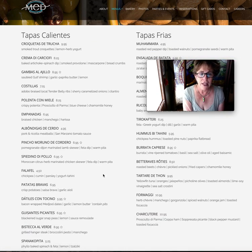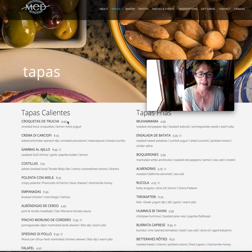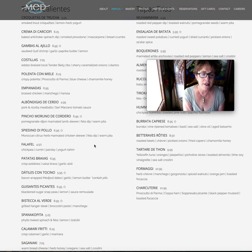And these are warm. Tapas calientes are the warm ones. And I always tend to find more over here. Pincho moruno di cordero. Pomegranate Dijon marinated lamb skewer. Feta dip and warm pita. Again, they're breads. Pita included. Just really good, tender, and tasty. What else do I have here I wanted to point out?